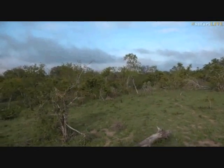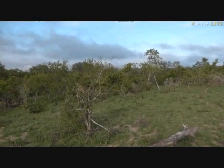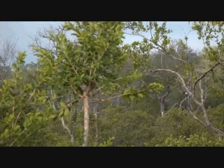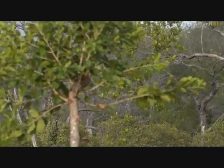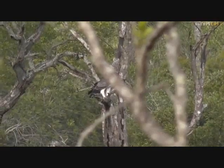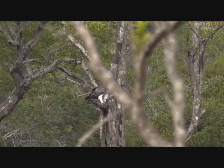So David, there's a big dead tree. Can you see where I'm looking? Yeah. Okay, zoom in and go up to the right. There it is. Can you see it? There it is. But you can only see its legs at the moment.